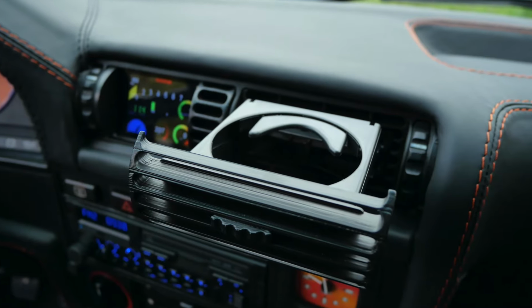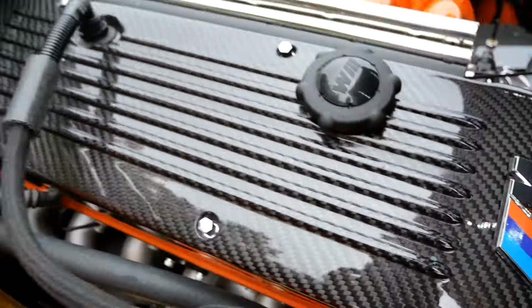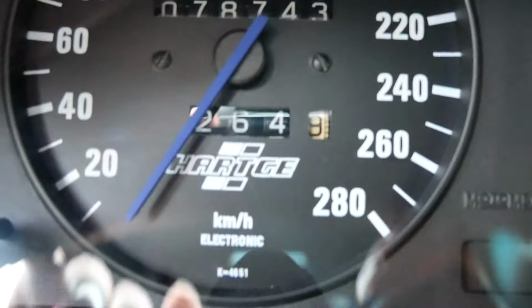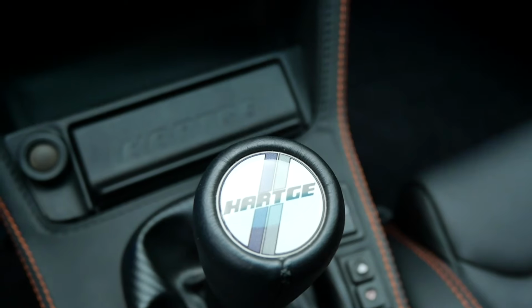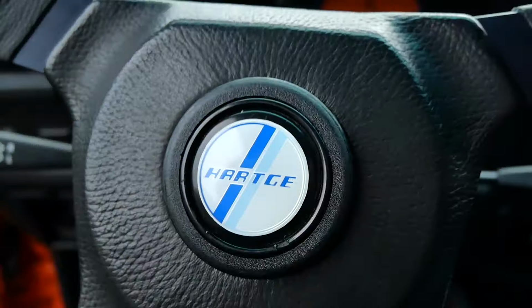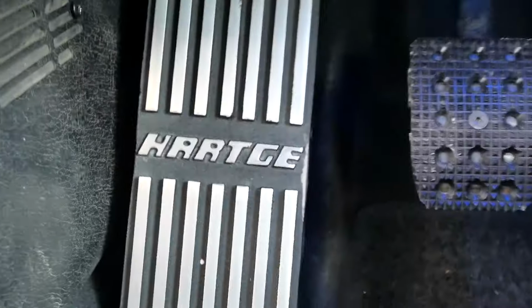These cars finally have a logical location for a cup holder, nestled right beside the coolest set of auxiliary gauges you've ever seen. It's got carbon fiber, in case you hadn't noticed every single time you dart your eyes. This is a Hartge relic. It pays homage to the 1971 German tuning company known for their iconic wheel style, dual-slash logo, and performance packages.